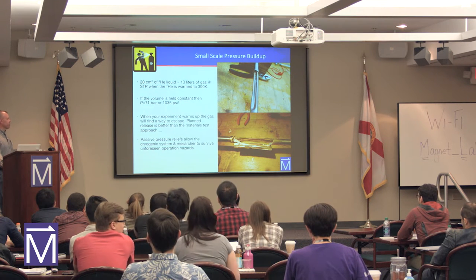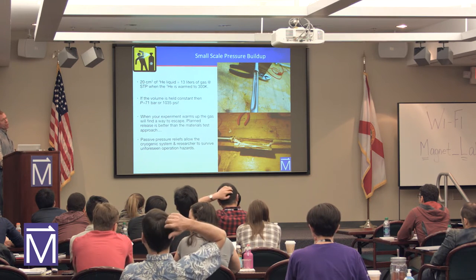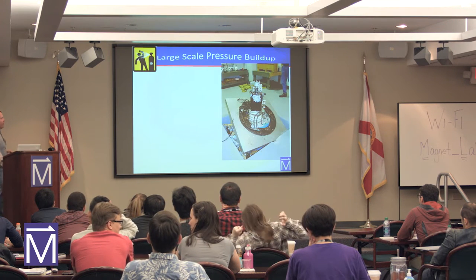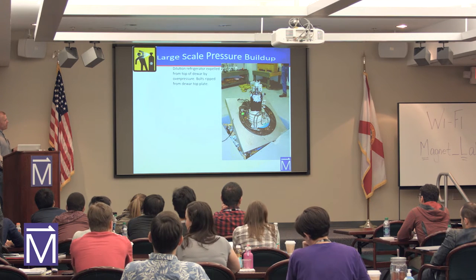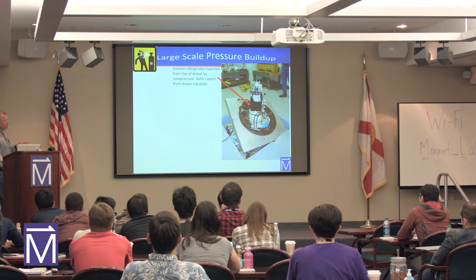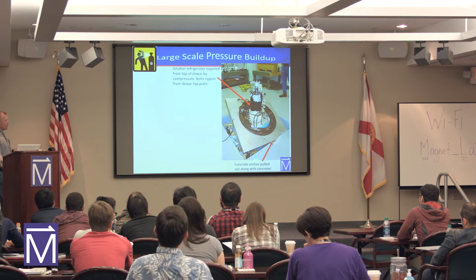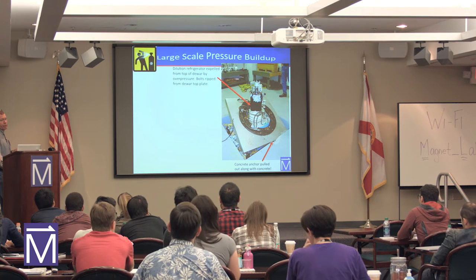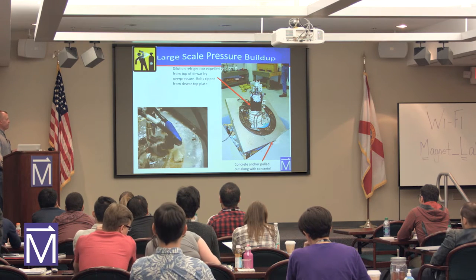And as I said, passive pressure reliefs allow the system and the researcher to survive unforeseen operation hazards. So what happens when it's a large-scale pressure buildup? So this used to be a dilution refrigerator in a magnet, in a Dewar. This was the plate holding it to the floor. So the bolts that attached the dilution refrigerator to the top plate were ripped out. The concrete anchor holding this to the floor was pulled out of the concrete along with a chunk of concrete. So that tells you right away there's a lot of energy that happened in this event.